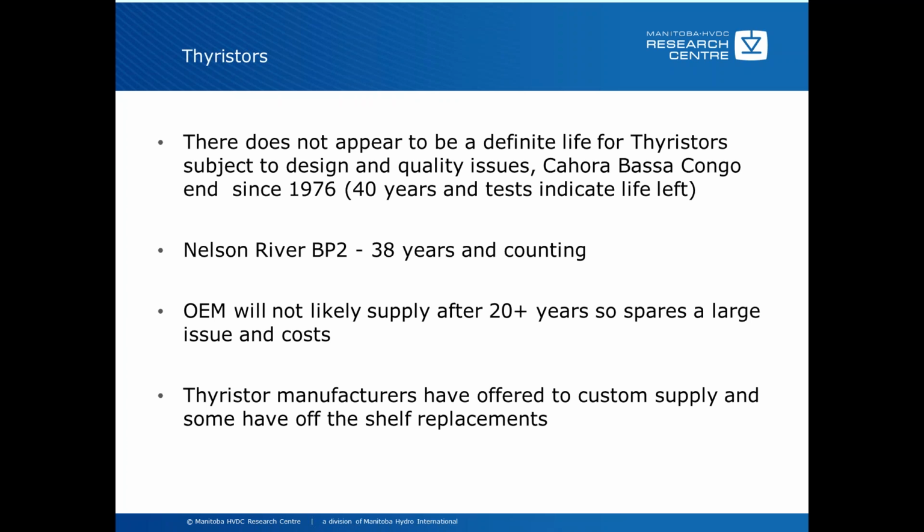We also did another project to try and correlate some of the parameters that were starting to degrade with the actual thyristor failures themselves, and there didn't really seem to be any correlation between these parameters and the actual failures that we were seeing. So at this point in time, the life of these thyristors is kind of still an unknown. It appears at this point in time that it's at least 40 years.